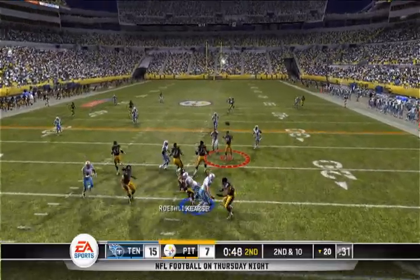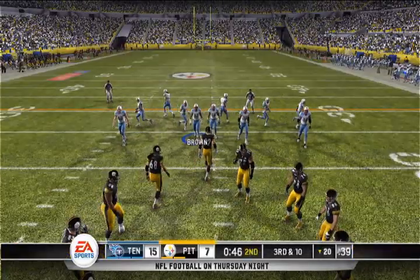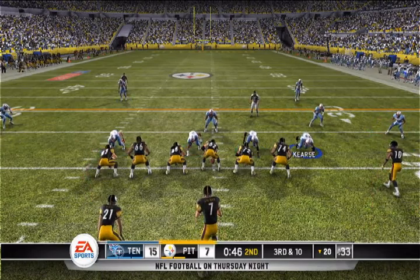Rolling right. And it's completed. The offense calls a timeout. Tennessee has all their DBs in for this 5-wide set.